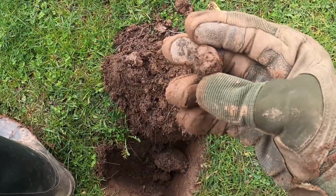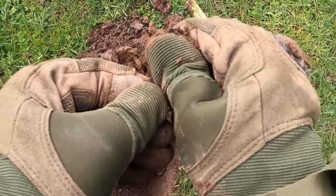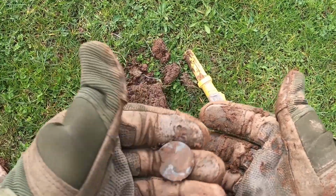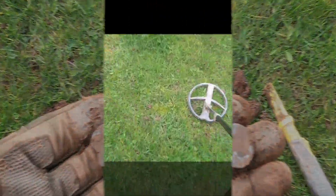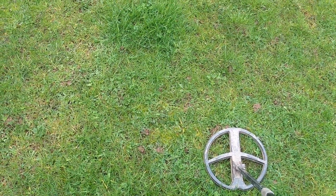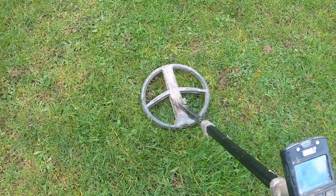In that ball there. Button moon. Cool, very cool. Number 7 is a button. Okay, moving on. There's a lot of iron by this gateway, so it could be. Notice the DS2 sometimes loses signals. If you have iron above something, you don't always pick up the one underneath. So I may be missing targets.